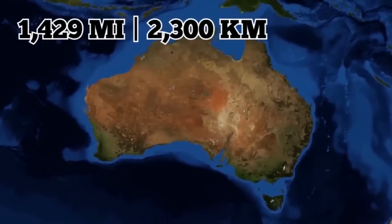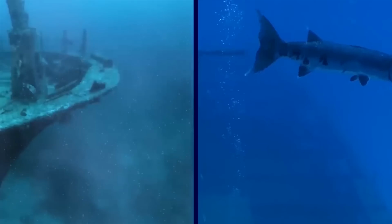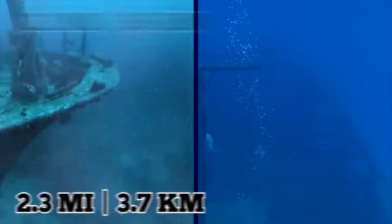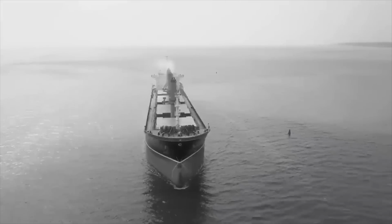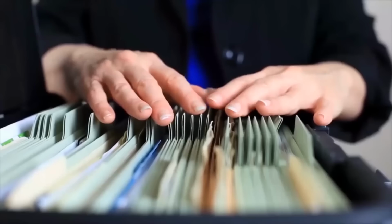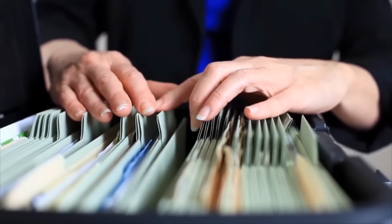Located roughly 1,429 miles southwest off of Western Australia, the 2 remote wrecks sit just 22 miles apart at a depth of more than 2.3 miles, making them the deepest shipwrecks ever found in the Indian Ocean. One of them appears to be a British vessel and may be the brig W. Gordon or the bark Magdala, based on incomplete records from the time period it most likely dates back to.